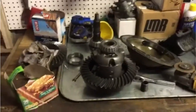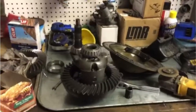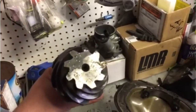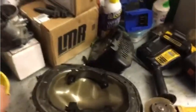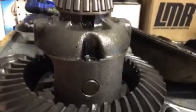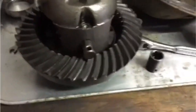Back to this, going to the 456 gears. Last night, I tried to put the cross pin in, and with a 456, the pinion gear is much smaller. The reason that is important to note is that when your pinion gear is smaller, it makes your ring gear thicker. Well, with this gear set, and I guess with others as well, you can't get your cross pin in.